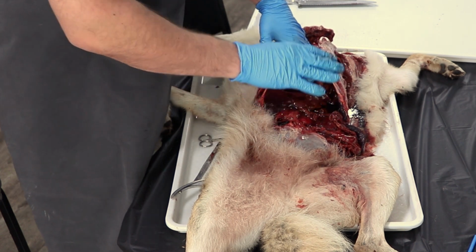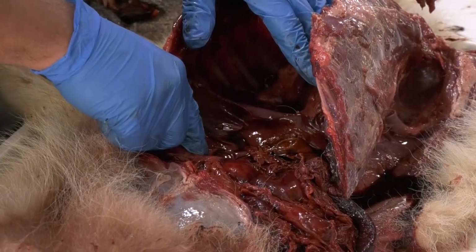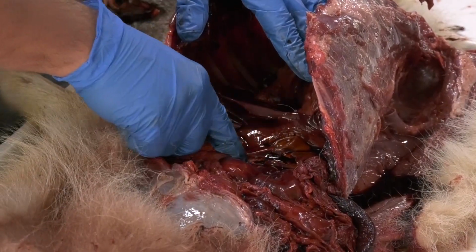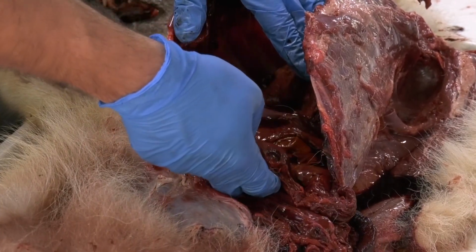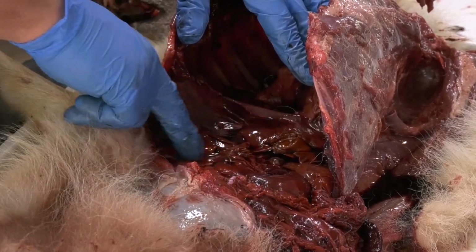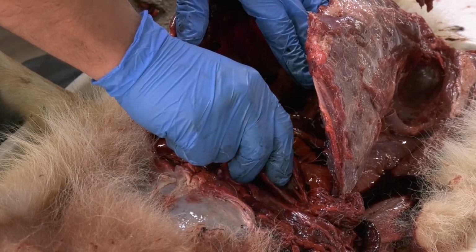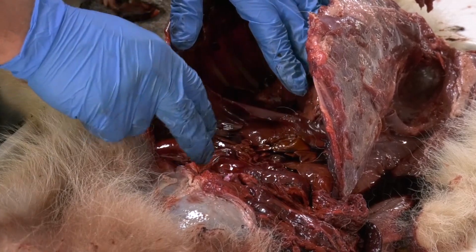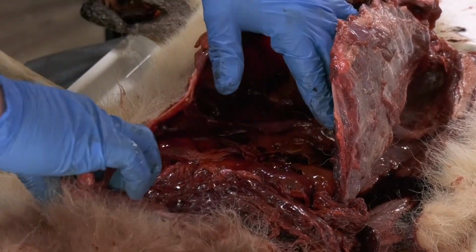All right, so we're gonna start to wrap it up. We've got a pancreas sitting here in the mesentery just anterior to the large stomach. Interestingly, it feels like there might be something in the stomach, but I'm not sure my stomach can handle opening that up and finding out what it is.